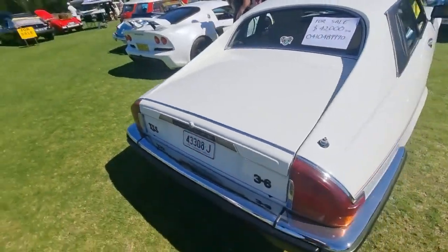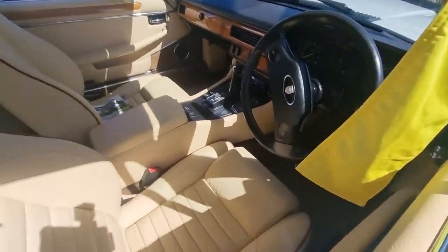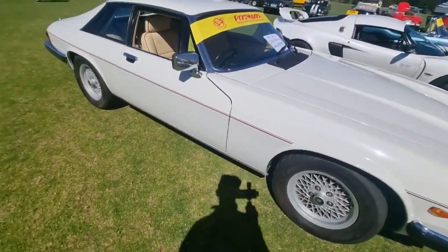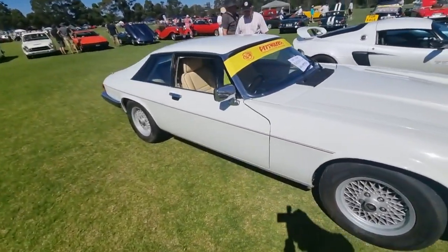This thing here's a good example for my Ruby Red XJS. How many K's on this thing? 120,000. It's in really lovely order, but so will Ruby when I'm finished with it. It's a 3.6 as well. Be nice if he gets it.